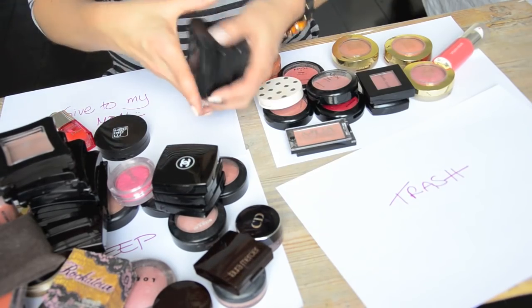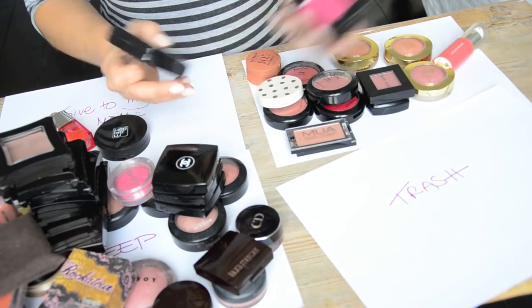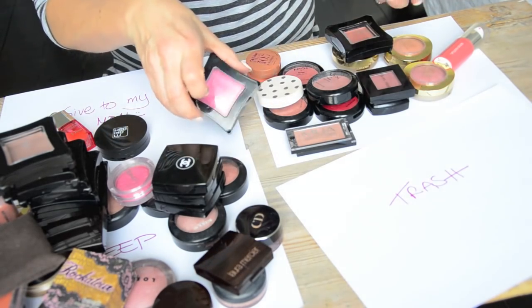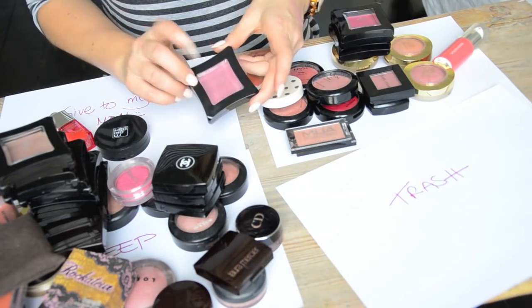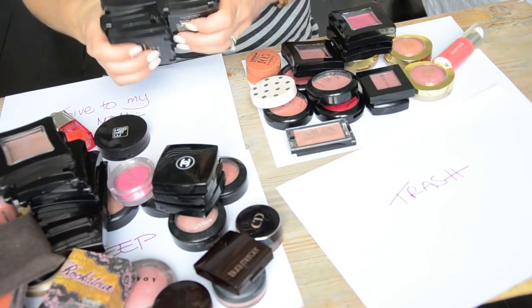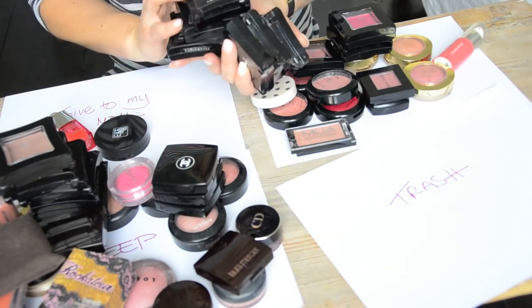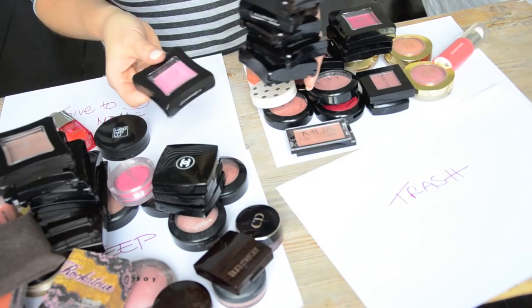Then I've got three velvet ones that I'm all giving away. So Sleek, Conviction, I don't like the velvet consistency, and Peaked. Great colors, but I just don't like the consistency. And then I've got six Ilamasqua. I love Ilamasqua powder blushes. They are just amazing. Shall I go through? Oh no, I have zero to trash. This is really shocking.